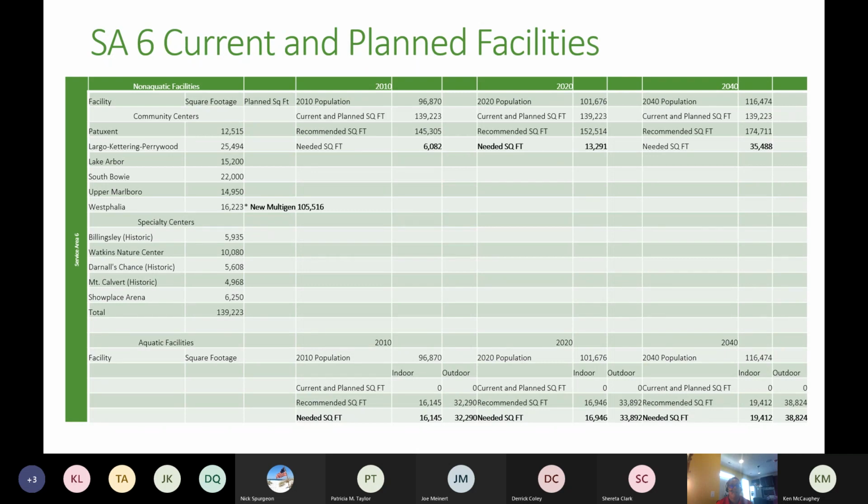But we estimated that we needed 16,000 for the 2010 population, 16,000 remaining for 2020, and for 2040, with the 116,000 population, we estimate that we would need 19,000 for indoor and 38,000 for outdoor. I know, again, that this is service area 6, which is not directly in the path of the Bowie racetrack, but I just wanted to share this information with you all, just to get you thinking about the type of things that you want to put on the racetrack property as a whole.